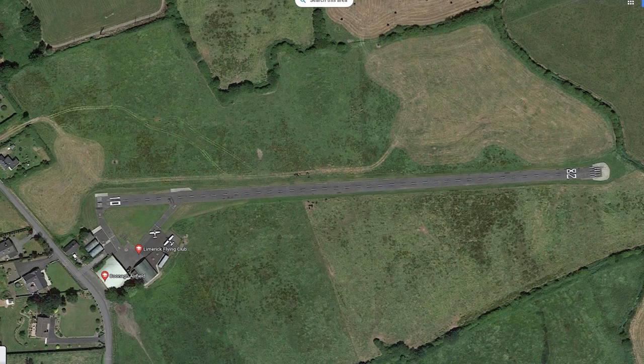Here's a screen grab of the airport. Look at this. Here is an aerial view, or satellite view, from Google Maps. Yes, it's got one runway, 10 from one side and 28 from the other side. And if you look very carefully, you can see the size of those aircraft that are parked there. They're Piper Cubs.